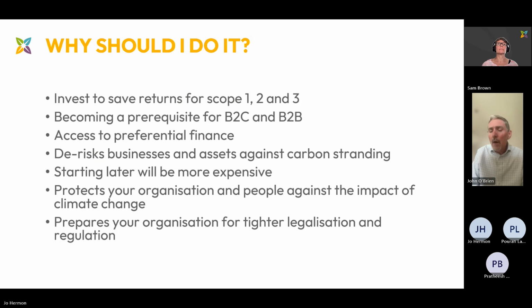Also, we're seeing both high street financiers and other lenders offer preferential debt financing and other financing packages for businesses that can demonstrate they are green. Most financial organizations are under pressure from an ESG perspective to be able to demonstrate they're working with greener businesses. It also allows you to de-risk your business and assets against carbon stranding. An example of that is the work we're doing with Mapletree Green Park, where we're ensuring that when they get to 2030, the commercial buildings are at an EPC rating of B. If they're not able to achieve that, they're no longer able to lease and let out those assets.